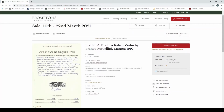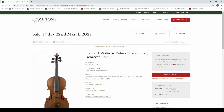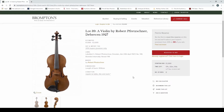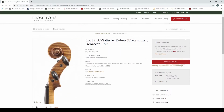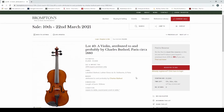There's the certificate and guarantee for an Italian violin. Violin by Robert Frechner, Debrecen, 1927. 0 bids. Length back 359. Repairs to table, ribs and neck. And onwards we go. A violin attributed to and probably by Charles Bouthold, Paris, circa 1880.